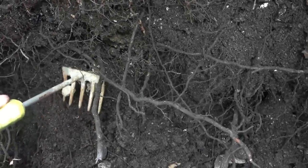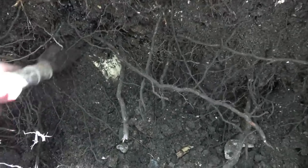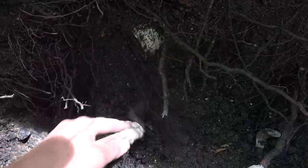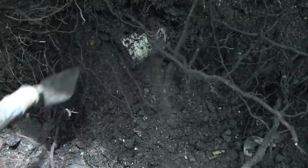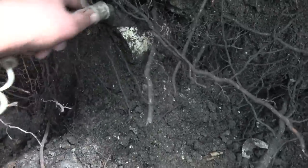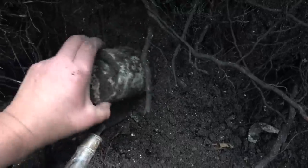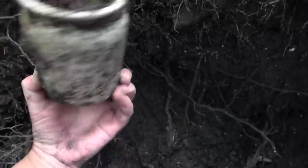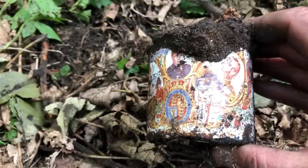And look what we've got here. Looks like it could be another jam jar, actually. Where's my trowel? Right, let's have a look. It does look like it could be another jam jar, doesn't it? Let's loosen it up a bit. Oh, here we are. And, yes it is, a smaller one. Little jam jar. I think this is some sort of coronation cup or something. I think that's George the Fifth.